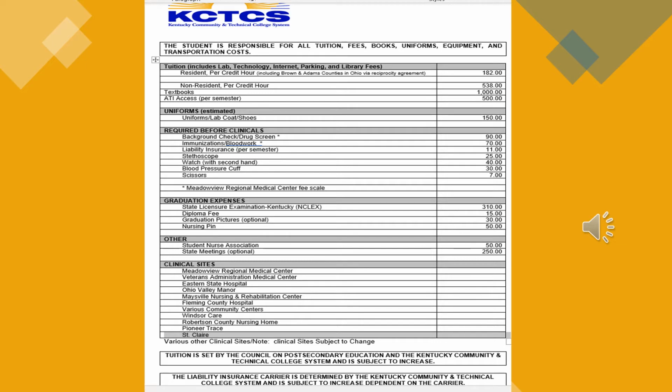Your uniforms, lab coat, shoes are about $150. We don't want you to buy those ahead of time because we do have uniforms that come from the bookstore now with our emblem for Maysville Community Technical College on those. And required before clinicals, you have to get a background check and drug screen. Don't do those. We have a place for you to do that.